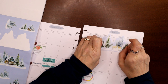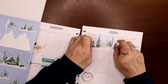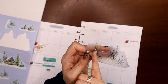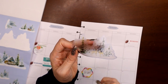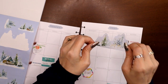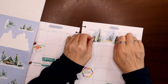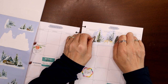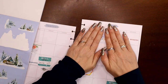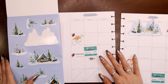Actually, yeah, I think I want to keep those kind of in between. And actually, okay, so here's the deal. Somehow the center of this pine tree and the center of this pine tree are exactly the same space apart as these 2 lines. So if I line it up just right, not only do the tips of the trees fall in between the days of the week, but those lines kind of disappear as the trunks of the trees. Look at that. Oh my gosh, you guys, that was perfect. That was absolutely perfect. Okay, let's see if we could do as well on the other side.